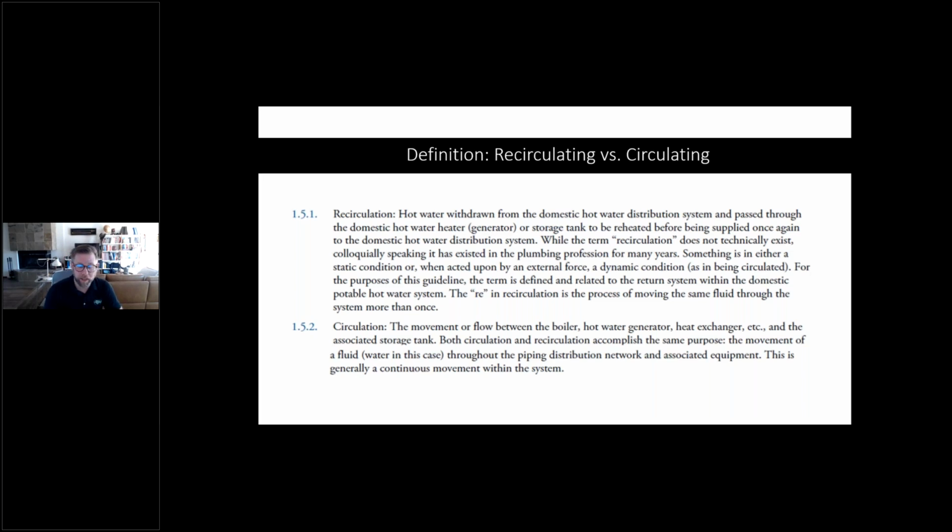This document is for purchase on the ASPE website, and I'm going to refer to it a lot because this is, as far as I'm aware, one of the few, if not the only, third-party guidance documents that delves into the depths of hot water and hot water return systems and how to do it. So again, if you have questions or you want to dive into the details, I would definitely refer you to that document. I'm going to refer to it a few times here in my presentation.